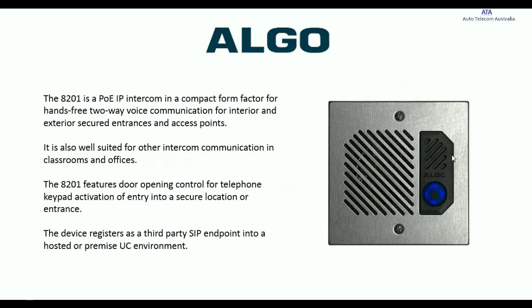The 8201 is PoE powered. If you don't have PoE capability on your switches, you will need a PoE injector. It's a very compact little unit. You'll see the dimensions later on. It's two-way speech communication. It can actually be incorporated into the multicasting paging as well. If you've got an Algo paging solution, you can actually set up the 8201 to be part of that paging solution. We'll go through that in a little bit of detail later on.